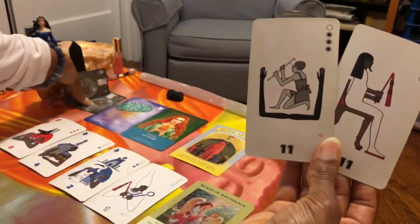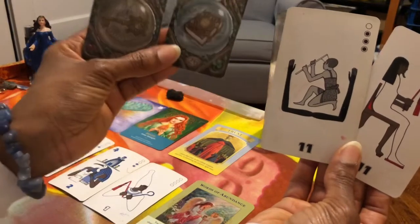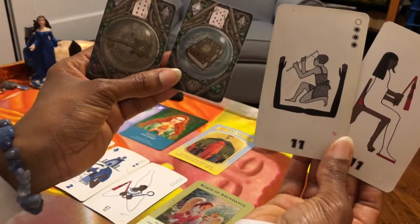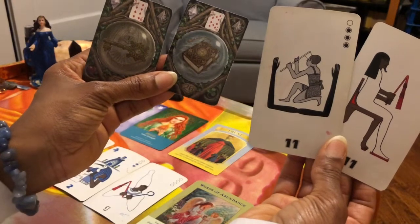Then we have the key and the book. So there's a secret. There's some sort of secret hidden from you by somebody who passed on. They took it with them to their grave.